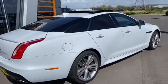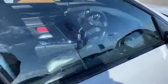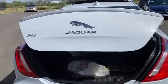It's got the soft door close, which I'll show you. So as you can see, if your door just doesn't shut enough, it just pulls it to there. It's got the pan roof. Lovely bit of kit, this car. It's got interactive voice control as well, so basically it just does what you tell it to do. It's got electric tailgate, just tap that.